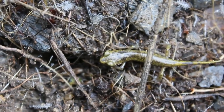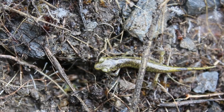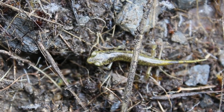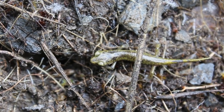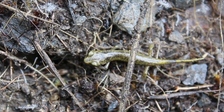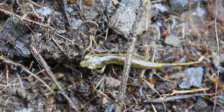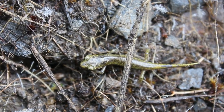Alright, apologies for car noise, folks. The side of that road where I was filming the talus habitat, under a rock at the base of a little limestone outcrop, this is a large juvenile limestone salamander, Hydromantes brunus, unique to about maybe 10-20 square miles of the central California Sierra Nevada foothills.